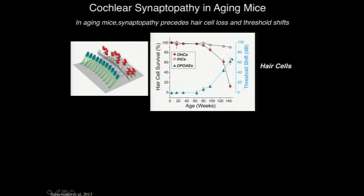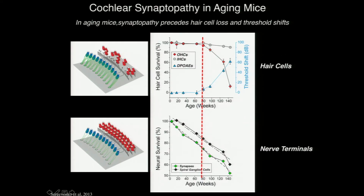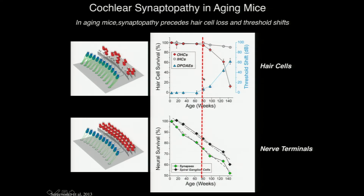But what's interesting is that at midlife, sort of right exactly in the middle of their lifespan, when there's less than a 5 dB threshold shift and only a few percent on average loss of outer hair cells, there's already a 25% loss of synapses. So again, in the aging mouse model, as in the noise-exposed mouse model, there's very clear evidence for loss of the synaptic connections before there's significant loss of hair cells or significant threshold shift.